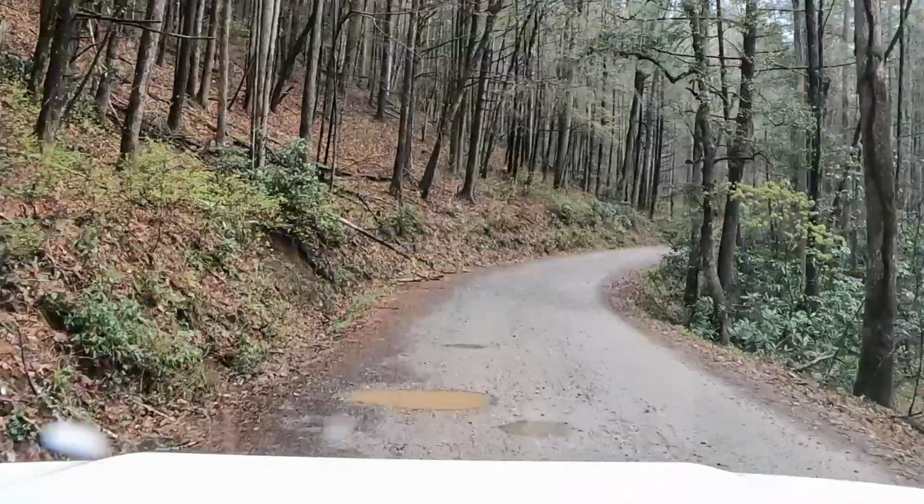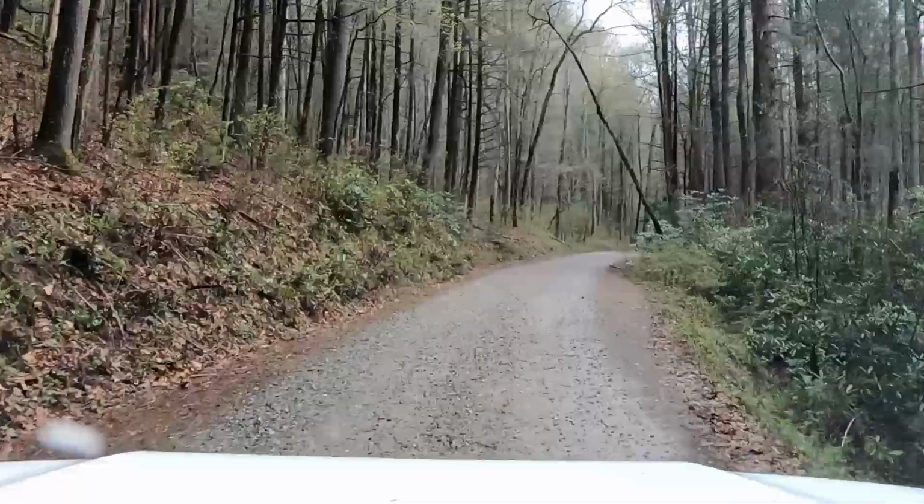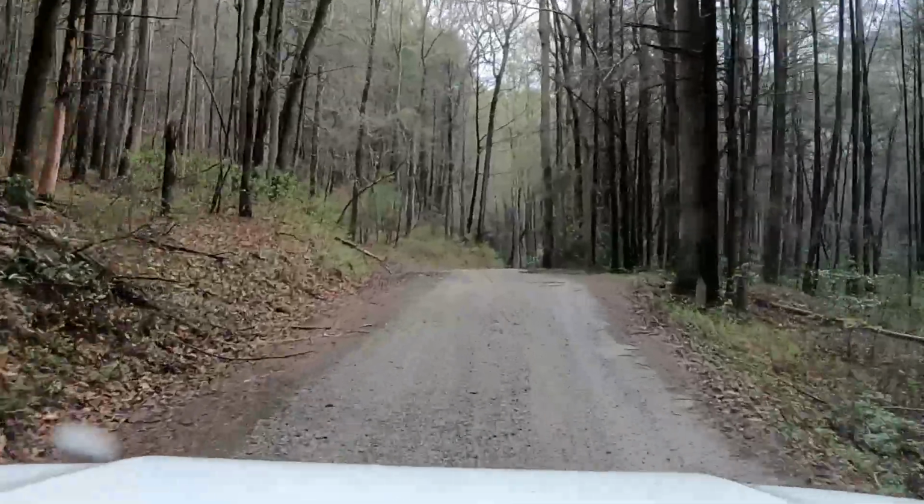But we are now on day three, and the weather is significantly different. Cloudy, and you can tell that it rained last night. No storms, luckily, but we are on day three and moving along.